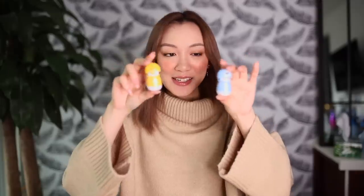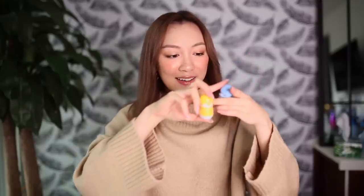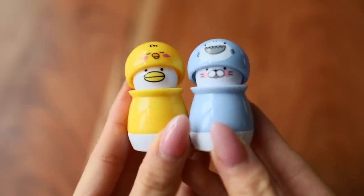I guess stamps kind of relate to washi tapes a little bit. I don't know how, but they actually did have a lot of stamps, like the ones that you press, and they were so cute. Look at these stamps, guys. You see the little heads of the shark with a little cat, is that a cat inside?